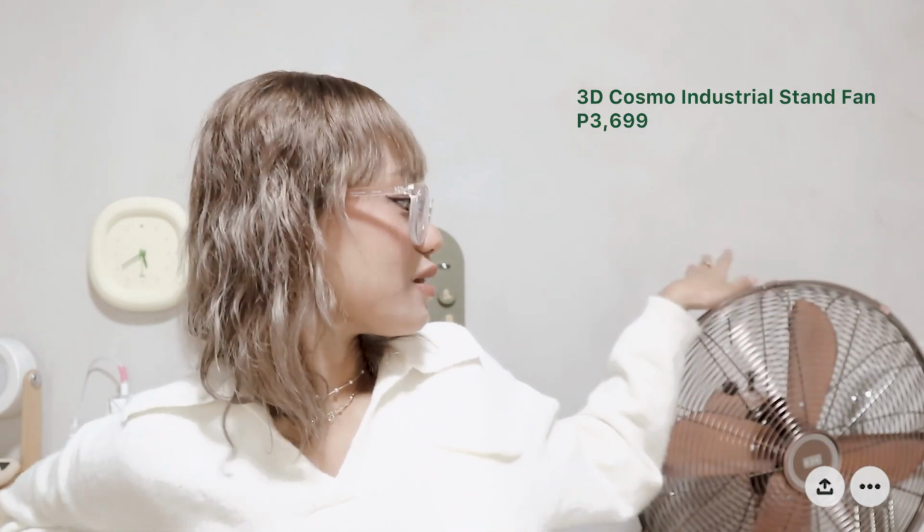Okay, so for the next item, i-next na natin tong aking electric fan, which is very industrial look and vintage siya, so I super like it. Dalawa yung colors nito, may silver and itong color na to. I chose this one kasi parang mas cute.